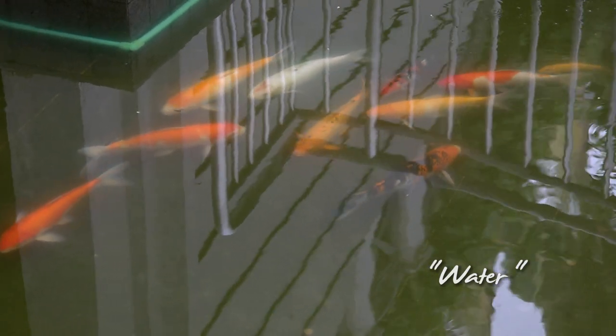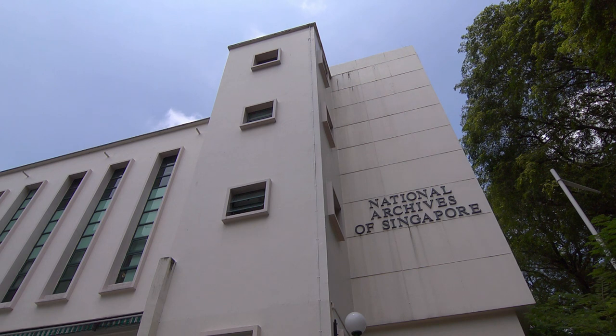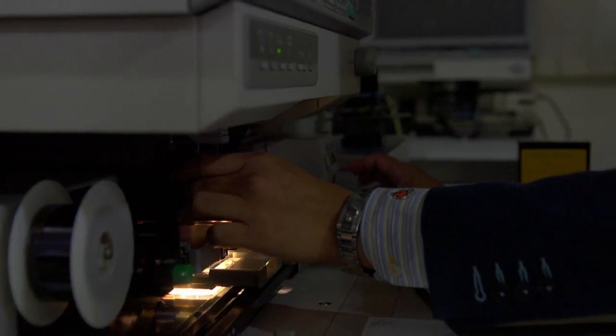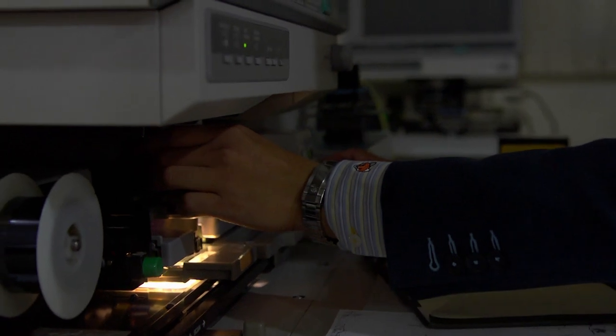This is a story about one of the most important resources that the hill has provided the people of Singapore for centuries. Here at the National Archives building near the foot of Fort Canning, archaeologist and historian Professor Lim Chun Sien is on the search for something that used to be a prominent feature on the hill more than 700 years ago.